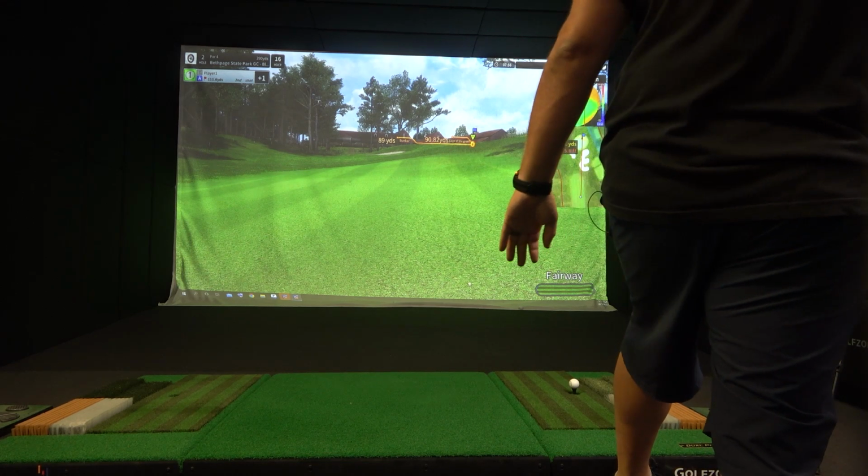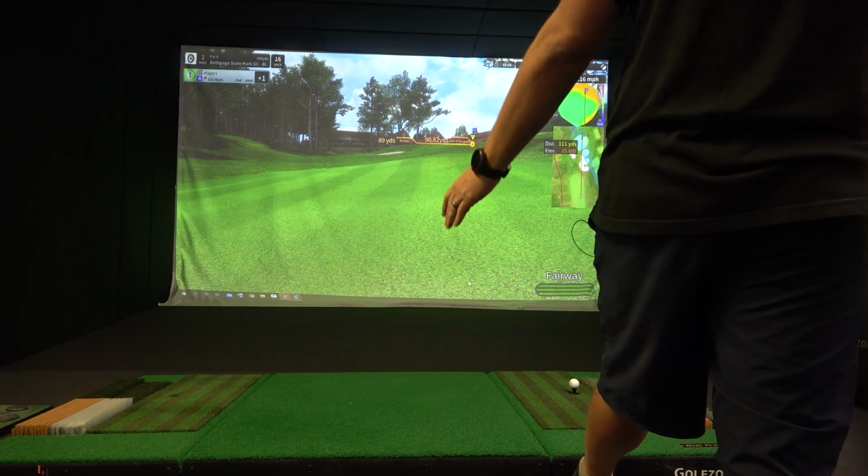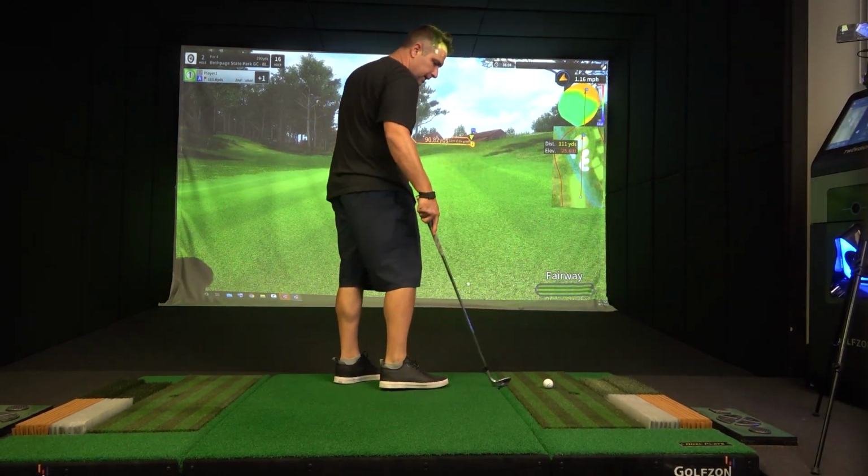And now we're going to try to purposely get it in the sand. So the sand's short. We're about 90 yards to the edge of the green, 89 to the bunker. I'm going to hit a sand wedge, and I'm going to try to get this thing in the sand.